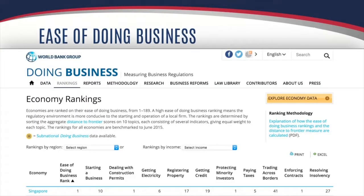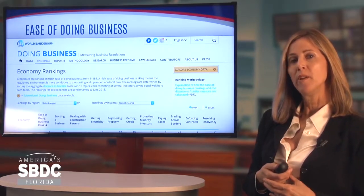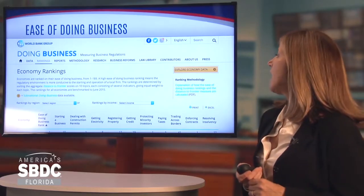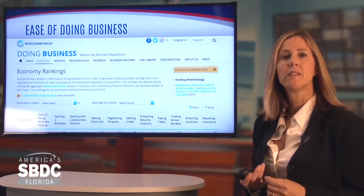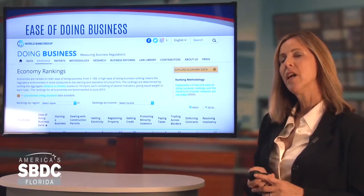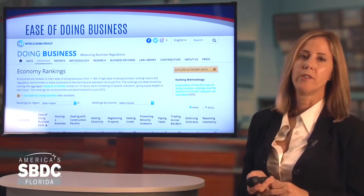Another resource would be the World Bank, which publishes the Ease of Doing Business Index, and it lets you know if it's pretty easy to navigate the business community in that country, or if there's going to be some severe barriers. Singapore generally ranks number one for the ease of doing business, and countries like Syria and Afghanistan are closer to the bottom.